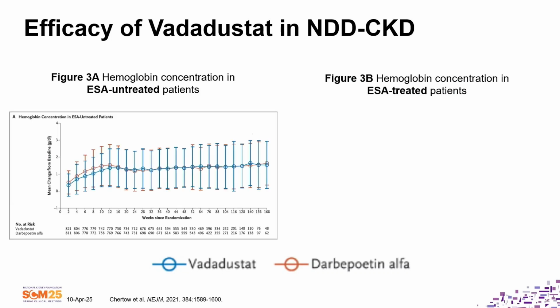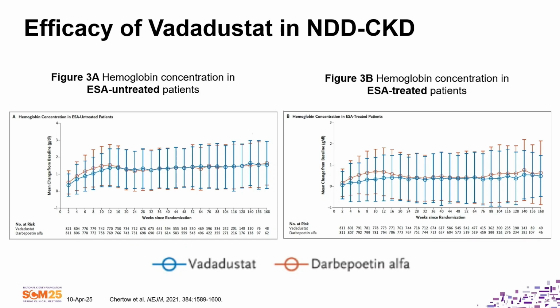Looking at hemoglobin concentration, this graph is showing patients who were previously ESA untreated, and I'll go ahead and show the treated ones. And what you can see in both of these is that during the titration period, the patients who received darbepoetin, which is red, compared to vadadustat, which is blue, had slightly higher hemoglobin, but when they got to the maintenance phase, almost identical levels of hemoglobin. So vadadustat was non-inferior to darbepoetin for achieving hemoglobin levels.